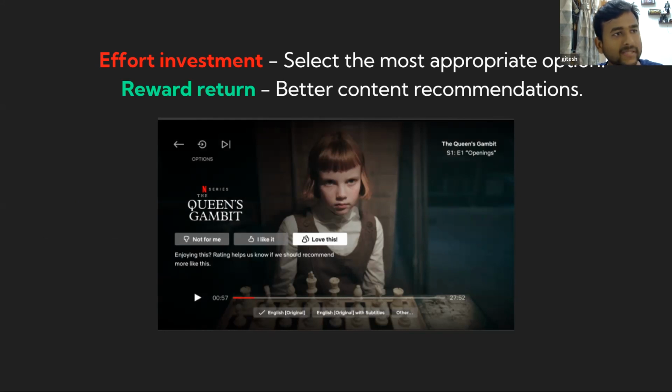The same example can be used for Spotify, or apps like these, or LinkedIn, where they tell you, okay, you are an advanced profile now. Complete these 3 steps to move to an all-star profile. So these are the small efforts that the company asks us to make, so that we are more likely to do it. And then once we do it, we are more likely to value that platform.